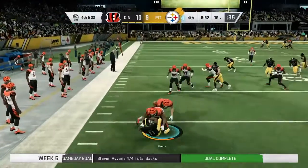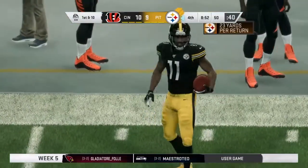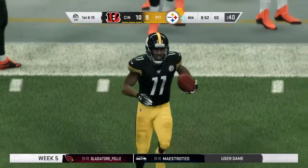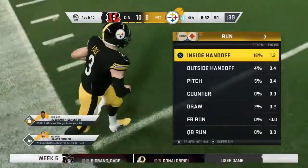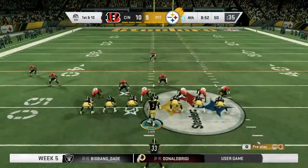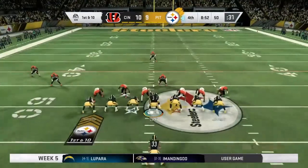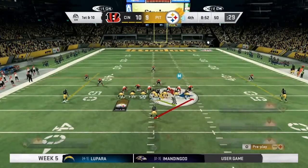Returnable here for Davis. Nice job bringing that one back. 14 on the return. And this offense will take over right at the midfield stripe with a 1st and 10. Now the Steelers offense gets ready to get back onto the field. Their defense has done the job. Now it's the offense's turn as they've got it 1st and 10.